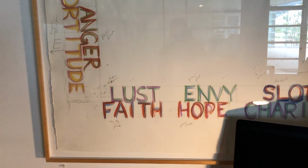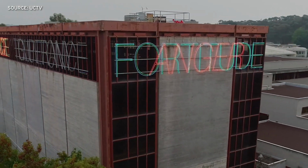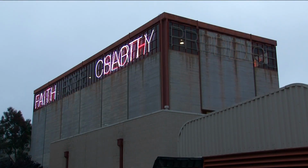Some even ignited controversy, like Vices and Virtues, that prompted a La Jolla city councilman to say, if the university is allowed to put lust up here in neon, it will incite infidelity in the community. So that's what's key to public art, is to be able to sort of activate or detonate conversations around what it means to occupy public space and who has access to it, who doesn't.